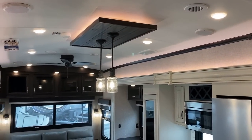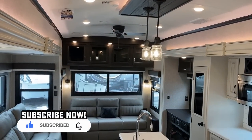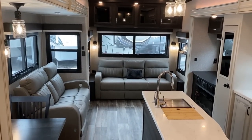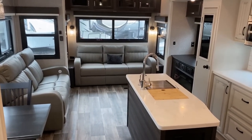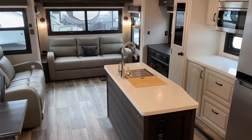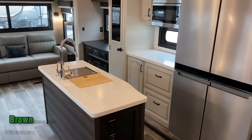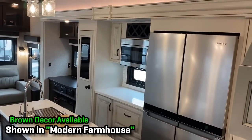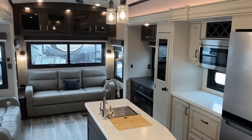Now the 340 that we're looking at today is a sister, but not a twin to the 310 North Point. The main difference here is going to be that kitchen and bathroom are a little different from one another. And I'd love to see what you think of the two. Also, remember that Jayco does offer two decors. Today we're looking at the modern farmhouse decor. If that's not your thing, if this jelly ain't your jam, don't worry. They've got a brown, brown, and browner kind of more traditional decor.